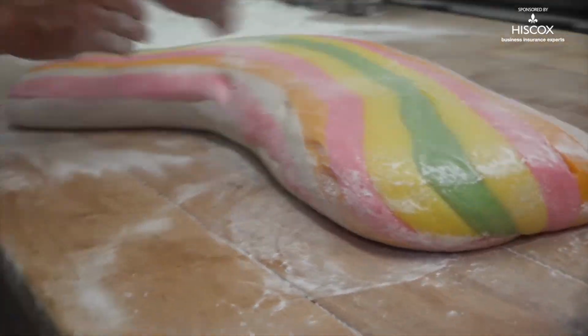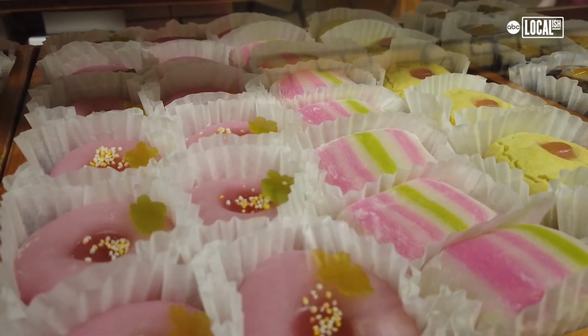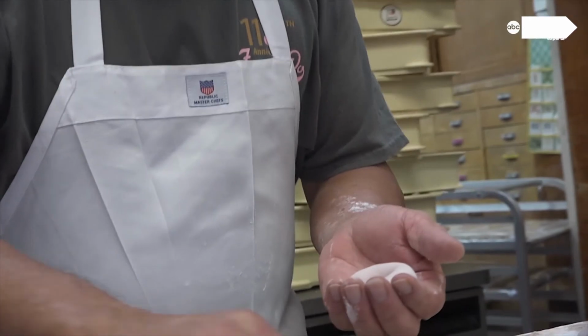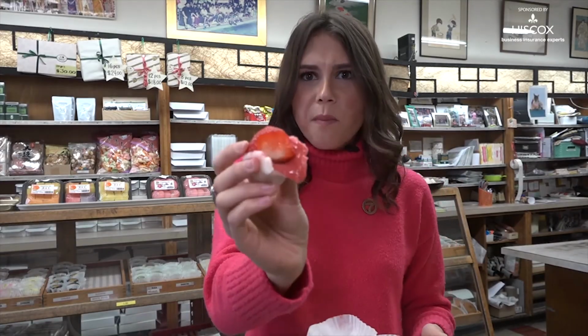Our specialty is making mochi. We make some very traditional mochi with sweet bean paste. We make some contemporary snack food type mochis, and we also make more artisan style, the things that we've created in our shop over the last few years.